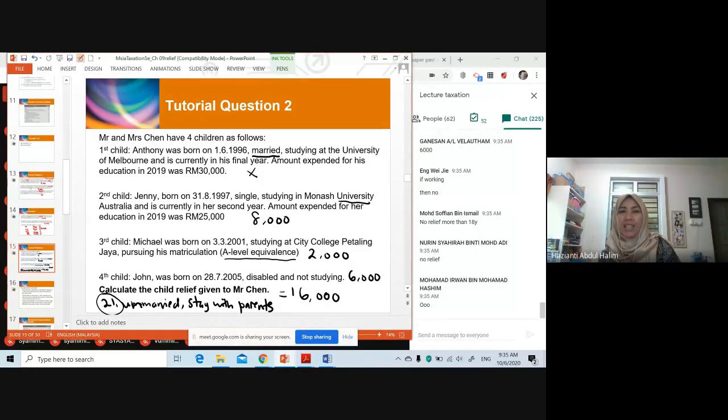Oh. You cannot simply cakap 2,000 tak boleh. Dia kalau less than 18, yes. Less than 18, dia boleh dapat 2,000. Kalau dia sekolah, dia boleh dapat 6,000. Kalau dia disabled, dia boleh dapat 8,000. Kalau dia duduk kat universiti, sometimes less than 18, jaranglah nak duduk universiti kan. So sama ada 2,000 or 6,000 kalau disabled.